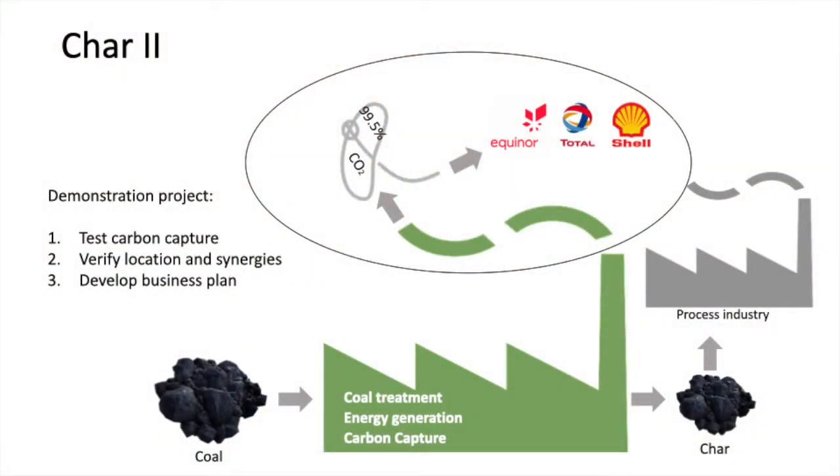Hello, my name is Tor Mørne, and today I'm going to present our Char 2 project, which is a carbon capture project based on capturing CO2 on the production of a carbon reduction material used in the process industry called char.